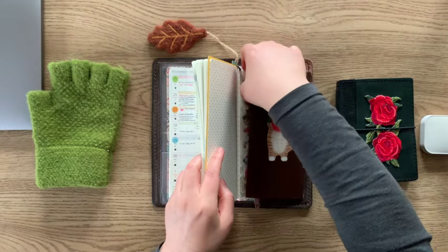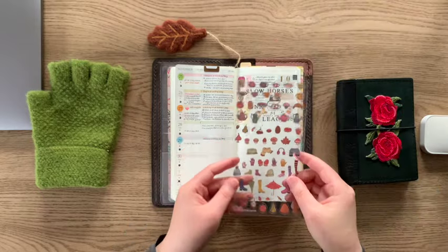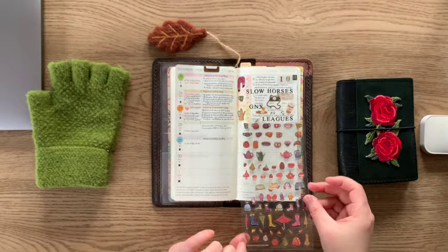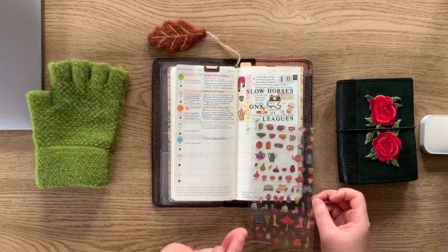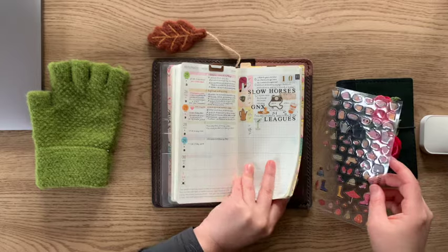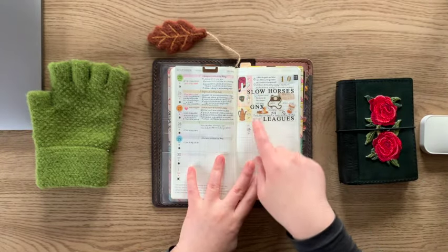This is coming from a set of stickers from the Sticky Club. They're really cute little icon-type stickers that also have a bit of foiling and lots of little colors. I've been loving choosing one that's iconic for the day, in a sense, and bringing that into this little box here.